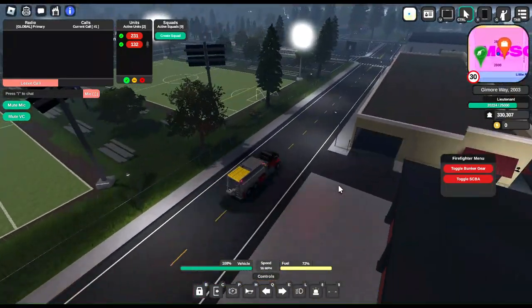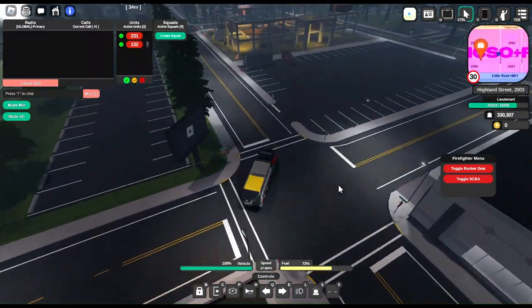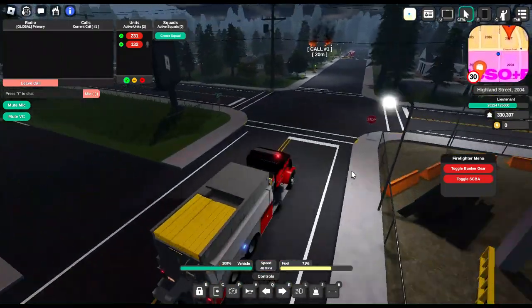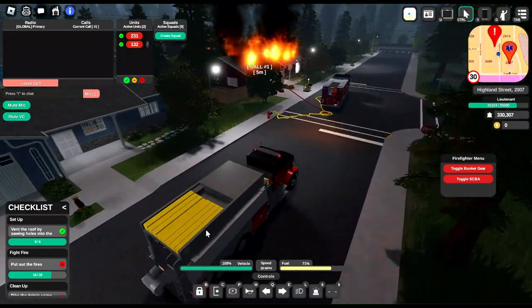Honestly, it's really surprising how fast this truck can go. Tankers are usually the hardest to speed up and slow down because they do hold water. However, this truck can accelerate really fast, which is really surprising.